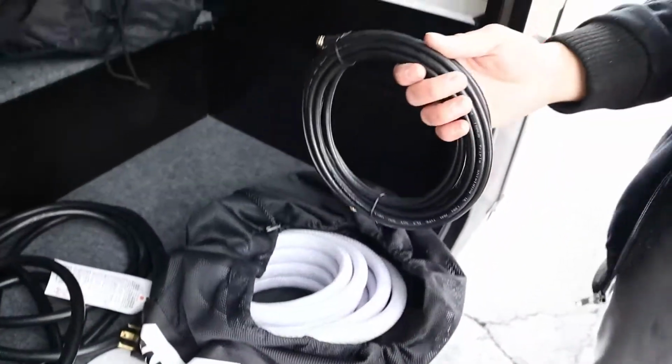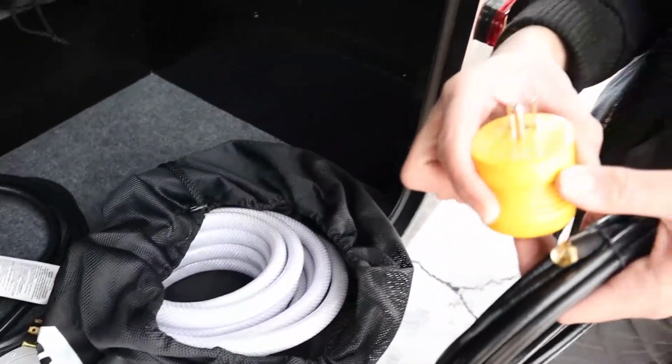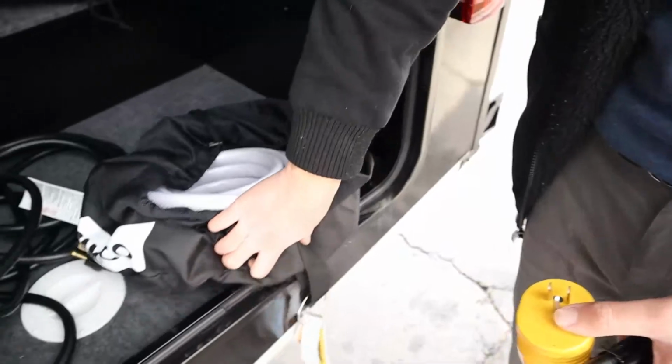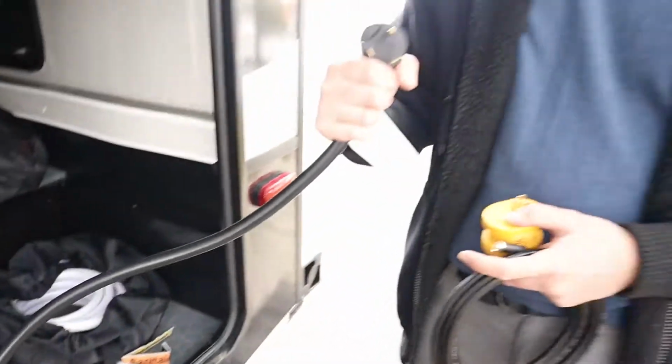This black wire here is your TV cable, and we'll also give you a 30 amp to 15 amp adapter for your power cord. Speaking of which, the power cord is already plugged in on one side to the RV, so you just have to take this out, plug this into your campsite.